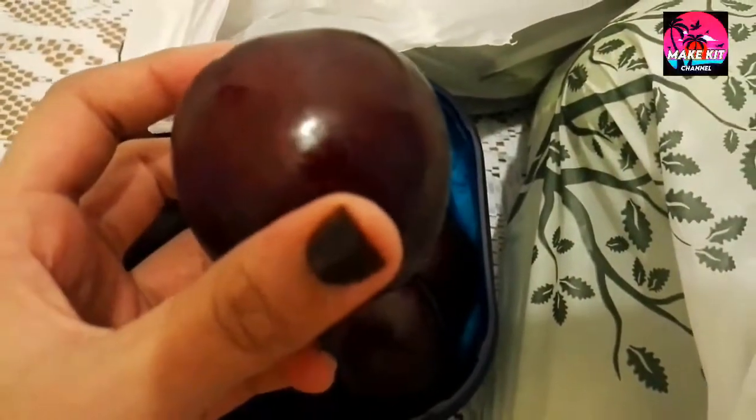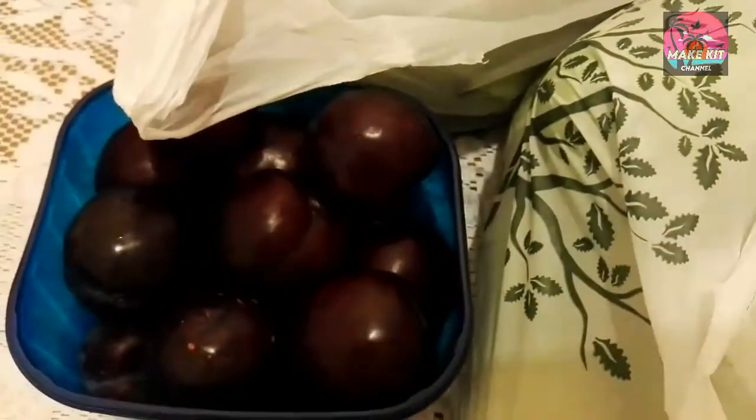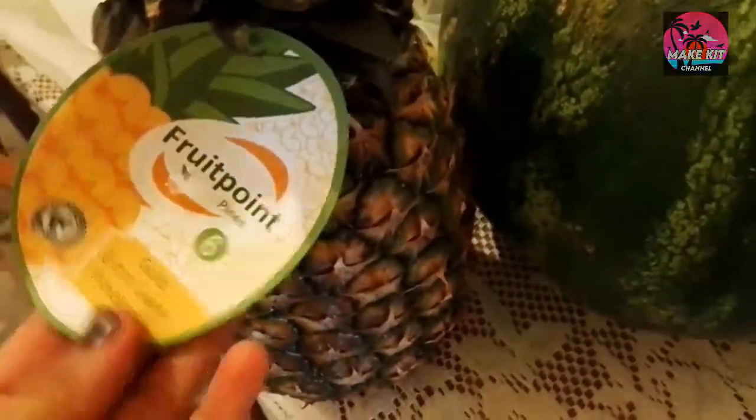So here I have this fruit. I don't know what its name is. And so here, if you go there, we have a watermelon. In summer, the watermelon is so tasty. And here we have a pineapple or ananas. And here we have a melon. Very tasty too.